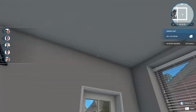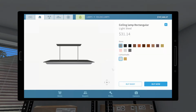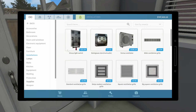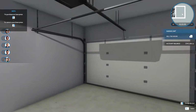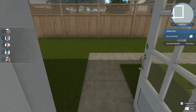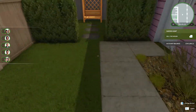Alright, that's looking pretty good. We need a light in here. So we go lamp, ceiling, and we get this thing. And then we need a wall fixture. There we go. So our garage is pretty well set. I don't know that we need to do any more in here. And our house is looking pretty good on the inside.